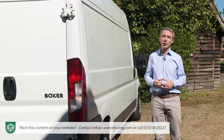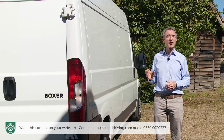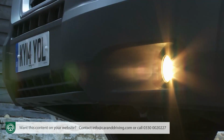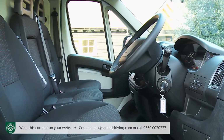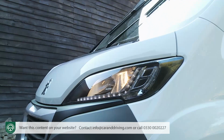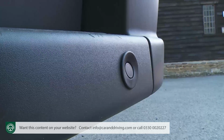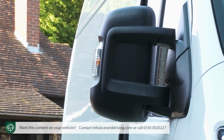Kindlier employers or owner-drivers may also want to consider extra cost items like the Look Pack, that will give you LED daytime running lights and front fog lamps. A Comfort Pack would give you an air-suspended driver's seat, auto air conditioning, auto lights and wipers, and a leather-stitched steering wheel. I'd also be tempted by the City Pack that throws in rear parking sensors, a rear parking camera, and power folding electric mirrors.